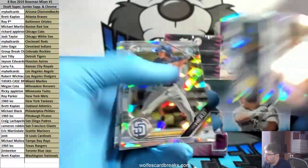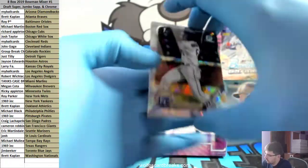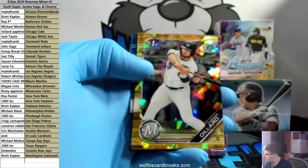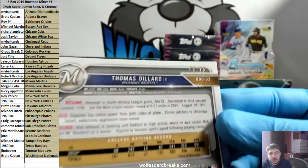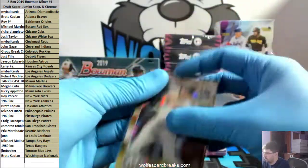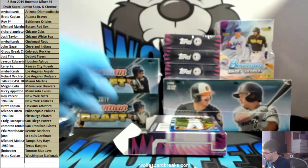Tim Tebow. And we do got a gold. Gold Dillard for the Brewers, number 8 out of 15. Brewers going out to Megan. Nice. I didn't realize that the numbering scheme was going to be 8 out of 15.